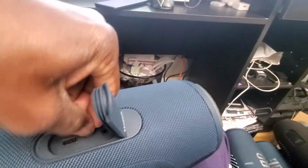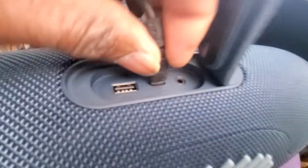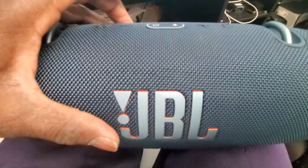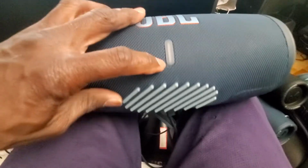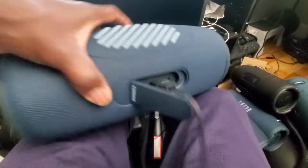Now, let's put it in here. JBL speaker. There she is. Turn her over. Does not charge. It does power on, but as you can see, it doesn't charge. So I'll have to get the charging port fixed on this one.